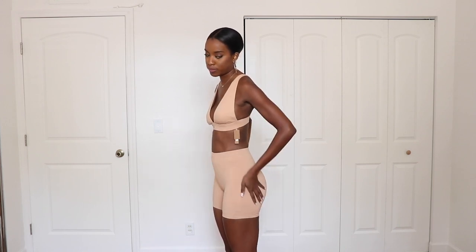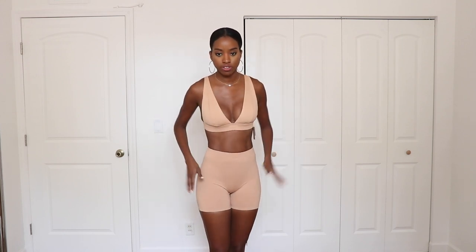I really love the style of this set together, and I also really love the color. This is supposed to be a nude color if you have more of a tan skin tone, but I think against my own skin tone, this color looks really good. The first pair of shorts that I tried on were an extra extra small, if you recall. These, however, are an extra small, and they definitely feel a lot better than the first pair. They're not as tight and feel a little more roomy, but they still look very form-fitting. They're the right size for me.